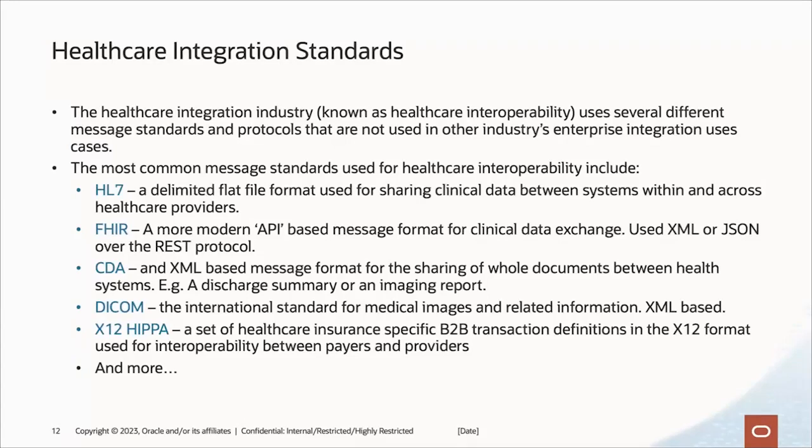And then some other key things there, CDA, DICOM and X12 HIPAA transactions. There are other standards within the industry. So CDA is a way that you can package up multiple different pieces of information and send it as a single document. DICOM is specifically for sharing medical images, and the HIPAA X12 transactions are for doing B2B transactions in the payer provider workflow. So it's around invoicing and billing and what medical procedures, etc., the payer will cover, etc. So it's all around the insurance industry.